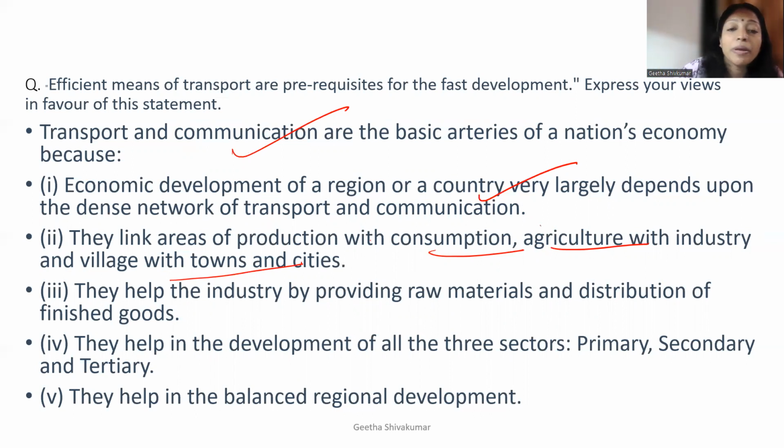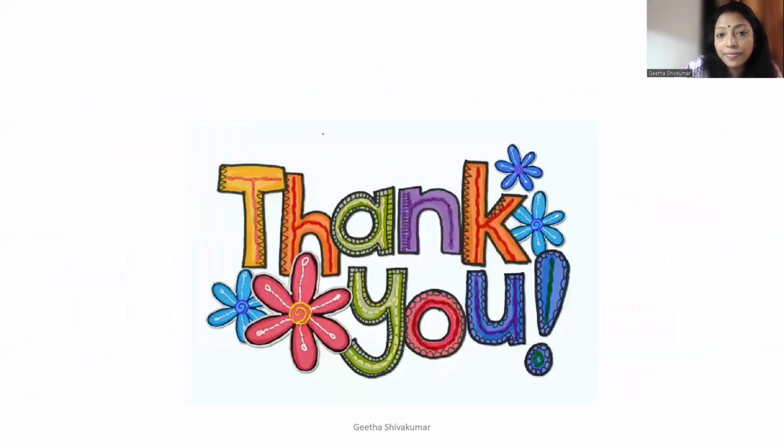They help industry by providing raw materials and distribution of finished goods. They help in the development of all 3 major sectors, that is primary, secondary and tertiary. They also help in balanced regional development. So that's the reason efficient means of transport is very, very important for the fast development of the country. Again, the question is for 3 or 5 marks.